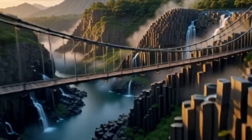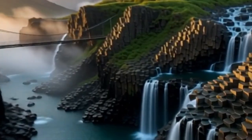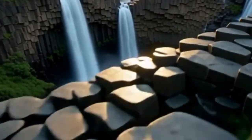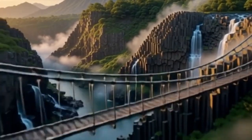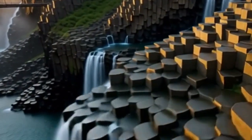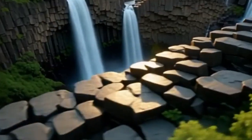As you approach, the sound of rushing water fills the air. Then you see it. A waterfall cascading over tall, perfectly shaped hexagon columns, each one fitting together like pieces of a giant stone puzzle. These basaltic prisms are so precise, so sharp, so symmetrical that it's hard to believe they were not carved by human hands.